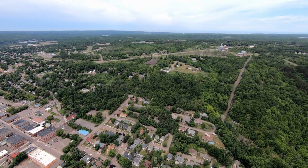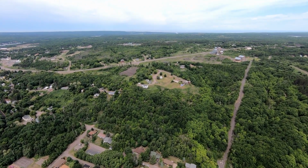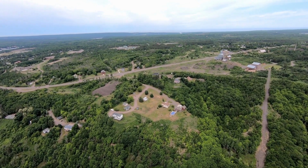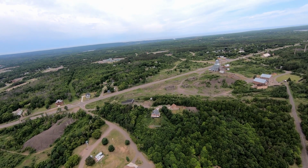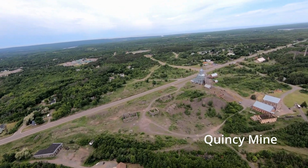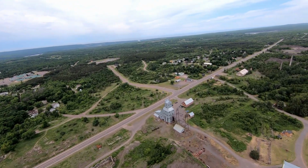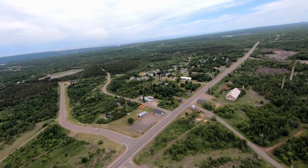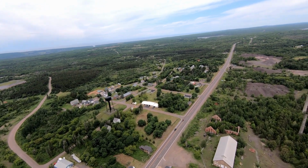The Quincy Mine is an extensive set of copper mines located near Hancock, Michigan. The mine was owned by the Quincy Mining Company and operated between 1846 and 1945, although some activities continued through the 1970s. The Quincy Mine was known as Old Reliable, as the Quincy Mine Company paid a dividend to investors every year from 1868 through 1920.